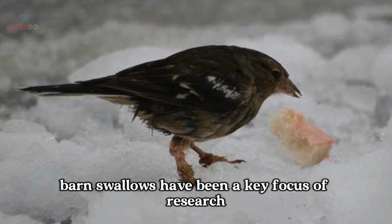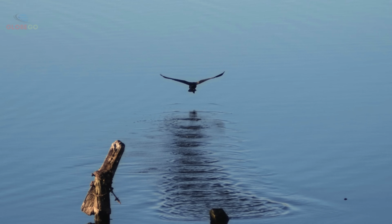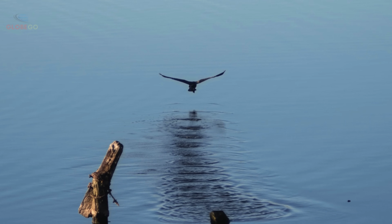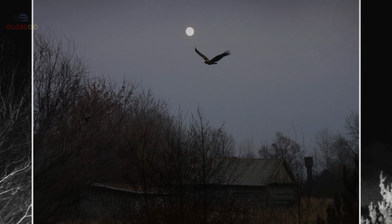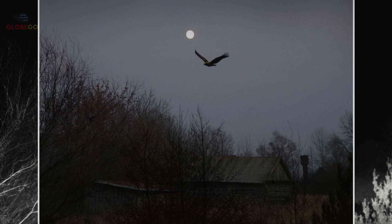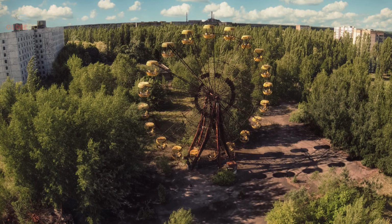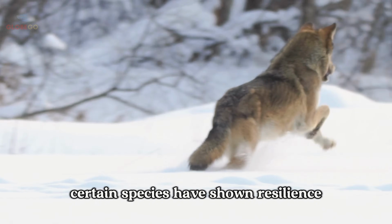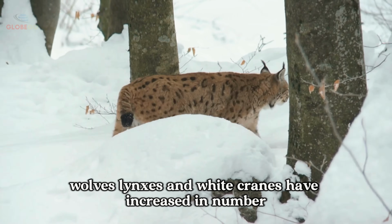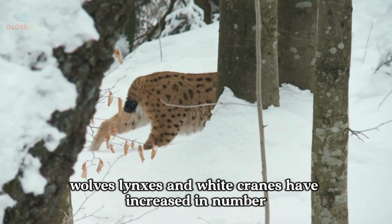Barn swallows have been a key focus of research. In the early 2000s, scientists reported traits such as partial albinism, beak changes, irregular feather growth, and altered brain size. Despite this, their population has grown, possibly due to reduced human presence. Certain species have shown resilience. Wolves, lynxes, and white cranes have increased in number.